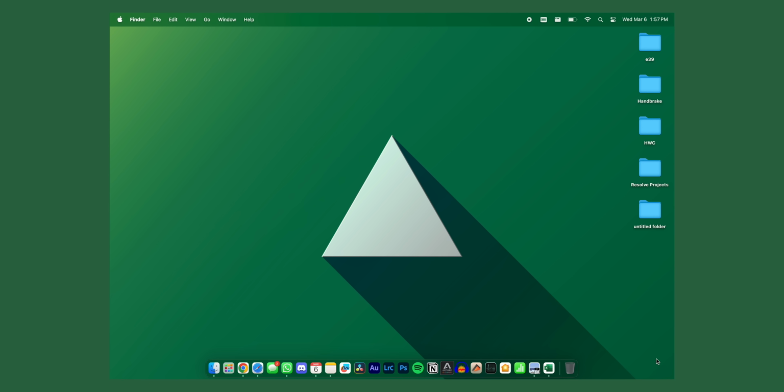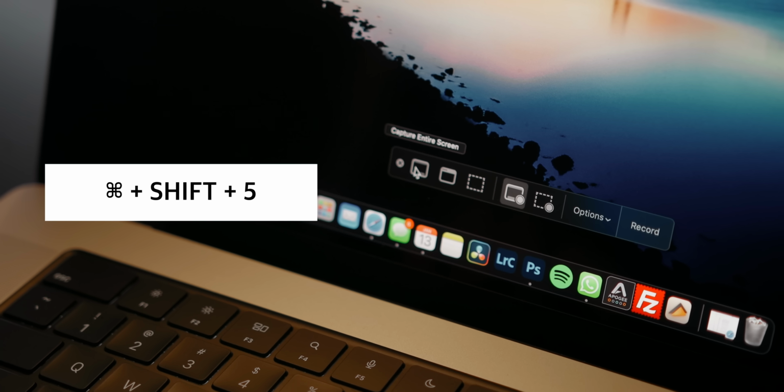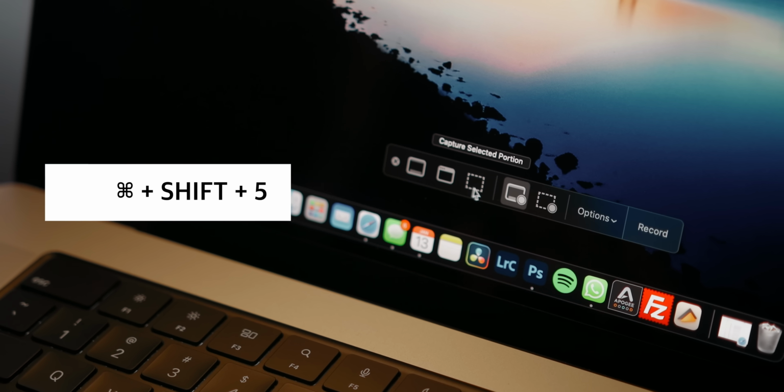I also love how you can simply drag the cursor all the way to the bottom right-hand corner to quickly jot down notes. The screen capture tool has been a lifesaver to me if I need to capture pricing information for my laptop reviews or smartphone reviews. I might dive into some more of the nuances in another video with macOS. So if you guys are interested in that type of content, let us know in the comments down below.